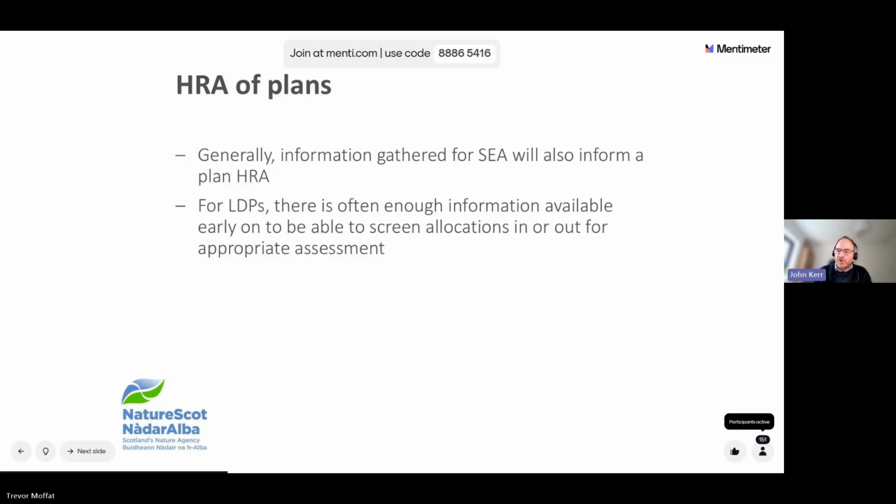For plans, obviously, depending on what scale or what level of that plan is, it could be a high-level strategy, it could be at a slightly lower level, but generally speaking, the information that you gather for an SEA, for that strategy, for that plan, will also help to inform the HRA. And you should be able to have enough information to be able to screen things in or out. It's quite frequent that at different levels you have to do HRAs. At different plan levels, you do HRAs repeatedly as more information, more detail becomes available, and ultimately the final decision will be made at a project level for HRA.